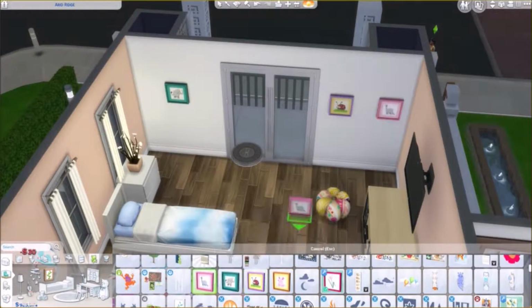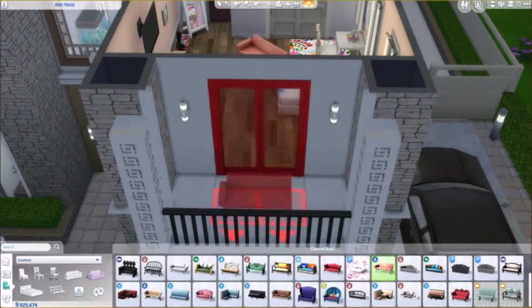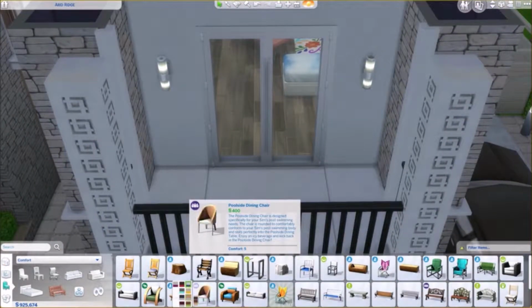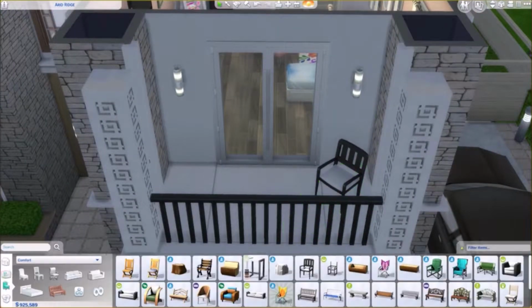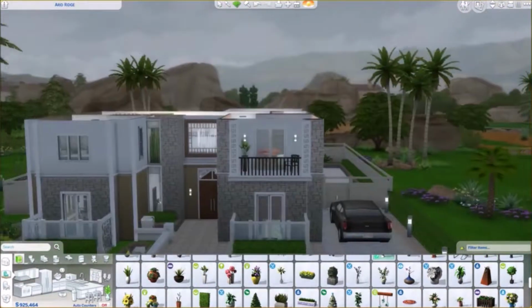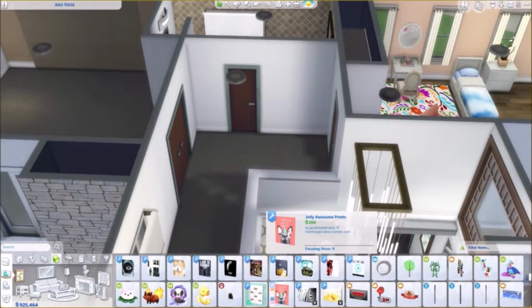And I'm also adding in these little pictures over here because I think they're the perfect size and they're super cute, and I think they really fit the theme of the bedroom, so I really like that. Just adding in a chair and a plant to this outdoor little balcony area. I think that looks nice and simple.